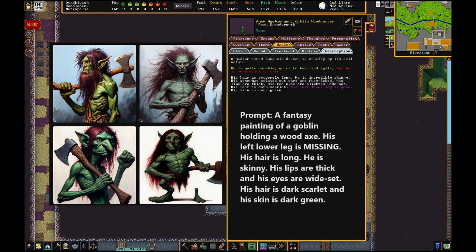It'll give me whatever colors I want. It'll get the palette correct pretty easily. And I had to specify that he was holding an axe to give the idea that he was a woodcutter. And then even when I said his lower left leg is missing, it just ignored me 3 times because it just shot him from the waist up.